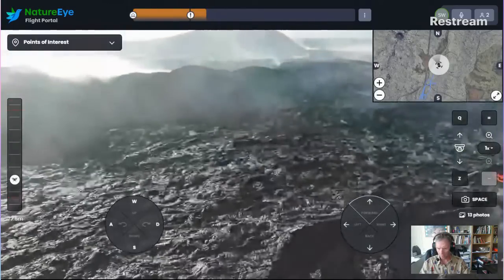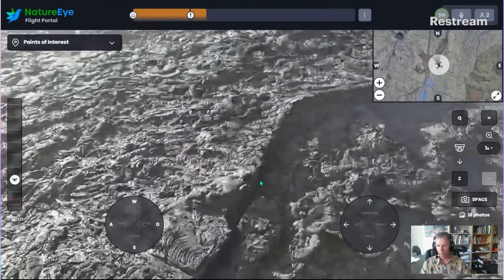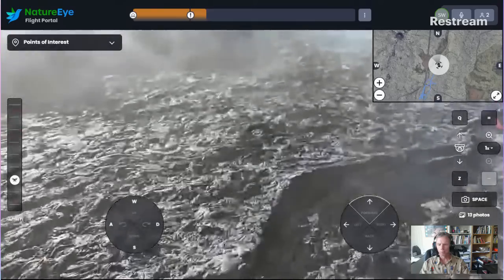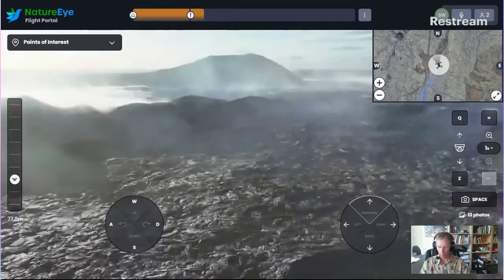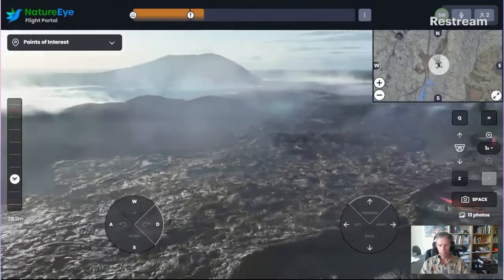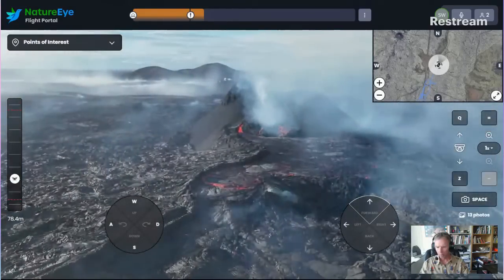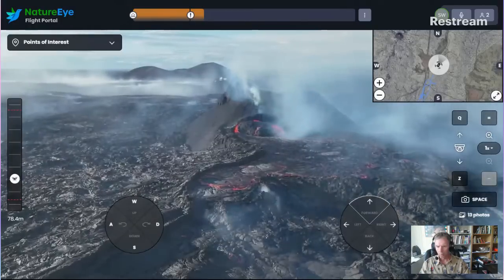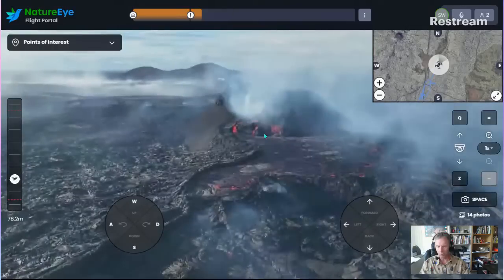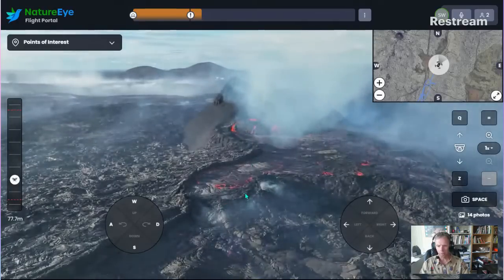Yeah, so if we can, let's zoom back out a little bit, and let's come up this way. Kind of make sure where we are, and swing around this way. There we go. There's our view. Yeah, so look, you can see the breach in the spatter cone there, where the lava is just kind of pouring out of the base through some of the gas there.